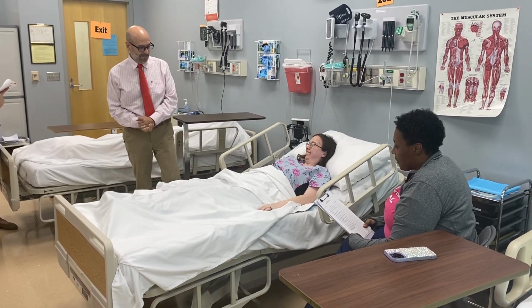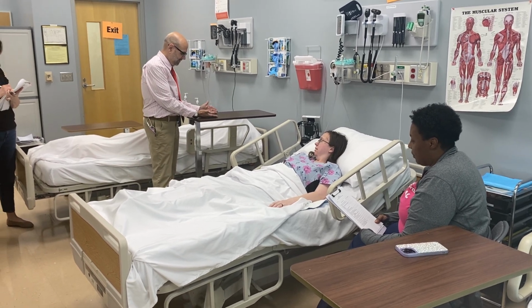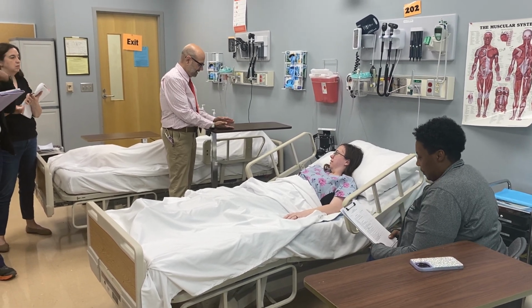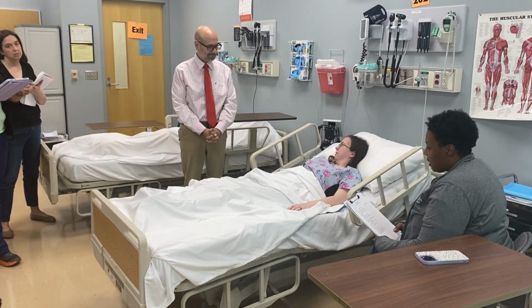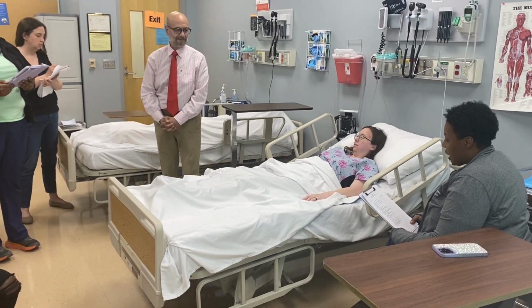So what's my first step? Review the patient's chart to identify the patient's medical problems, including whether the patient can sit or stand. I'm reviewing the chart, and I see physical therapy has cleared this person for sitting, standing, ambulation, showers, etc. Okay. Provides privacy by closing the room door and pulling the curtain. Providing privacy. Wash hands.